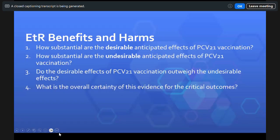Next is benefits and harms. How substantial are the desirable anticipated effects of PCV21 vaccination? How substantial are the undesirable anticipated effects of PCV21 vaccination? Do the desirable effects of PCV21 vaccination outweigh the undesirable effects? What is the overall certainty of evidence for the critical outcomes?